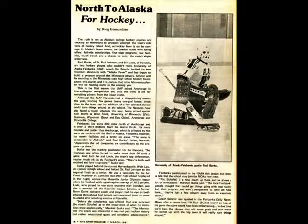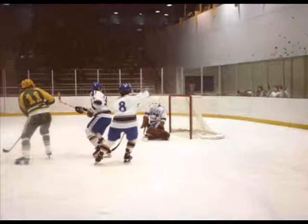Fryfield comes after it, moves it back on to the left point. Slap shot by Cohen. Is picked up in the glove of Harlander. So Harlander gets in the glove, skates away with it. So the Nanoks getting some shots at any rate.